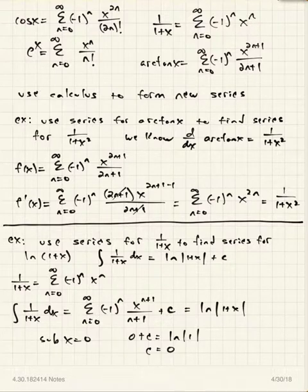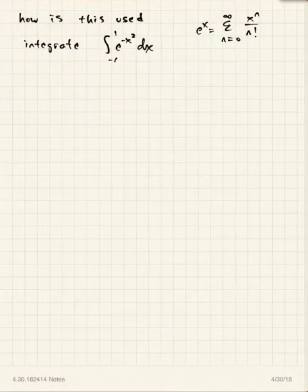Now, you could certainly have also done this term by term. If you had chosen to do that, that would have been fine, and you could have derived the series that way, integrating the series term by term. All right, so that's how you could use integration to find a Taylor series representation for a function from a known Taylor series.